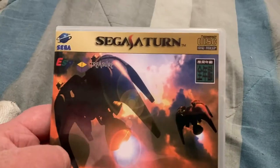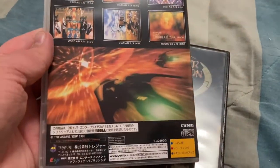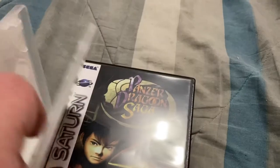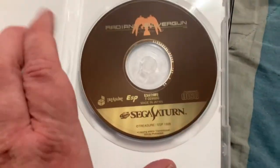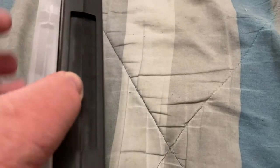Here's Radiant Silvergun from ESP, developed by Treasure. Entertainment Software Publishing published it. And this was released on July 23rd of 1998. Disc. Comes in a transparent DVD case. Well, that game came in a thick case.